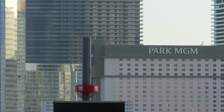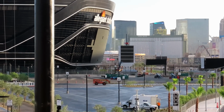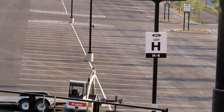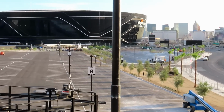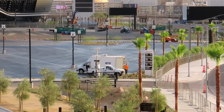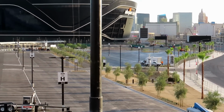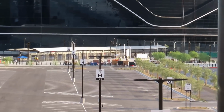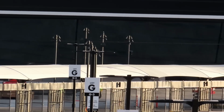There's the new, you can see what they added on to the top of the Yesco sign. Alright, and so we got lot H here, and then G is right behind that one. They got them all striped, and then also lot F. We look down, you can see the security gates. See the arched roof there, they got all that covering over it now.